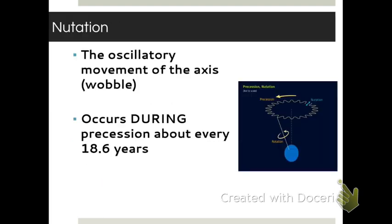So let's look at another movement. This other movement is called nutation. Everybody say nutation. Okay, this is the oscillatory movement of the axis. Now, I can barely say oscillatory. If that is a word that you want to go ahead and practice saying, go for it. But a simpler word that you can use for this is simply wobble. And you all know the song or the dance, doing the wobble.